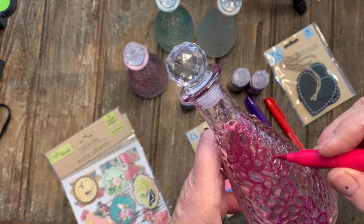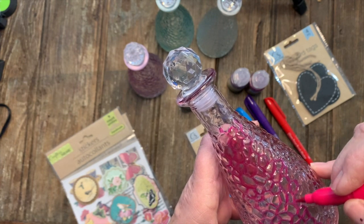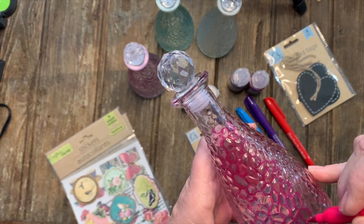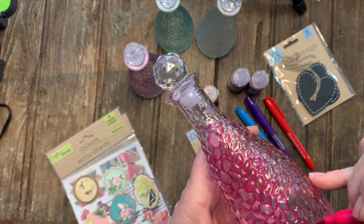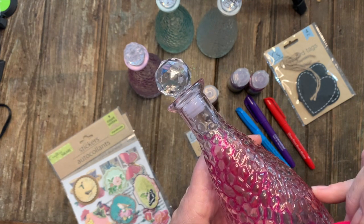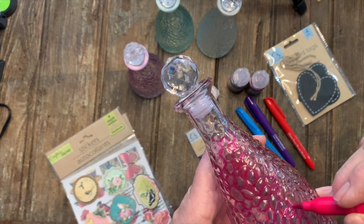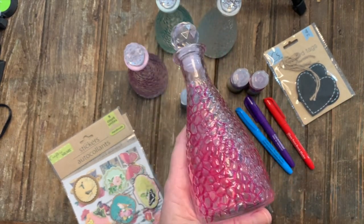Now I'm doing 4 of them, but if you wanted to do this project, you could just do 1. They have these bottles out with their Valentine's Day stuff in the store that I got them in. Now, that's not to say that all stores would have that. They might have them in like their glass section, you know, like their vase section or something.